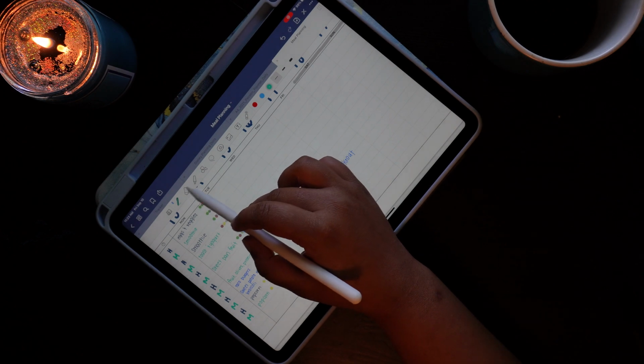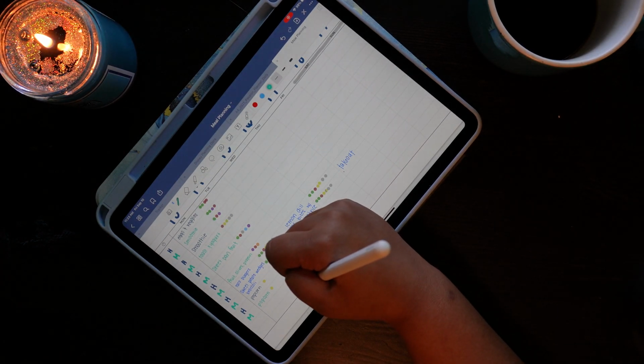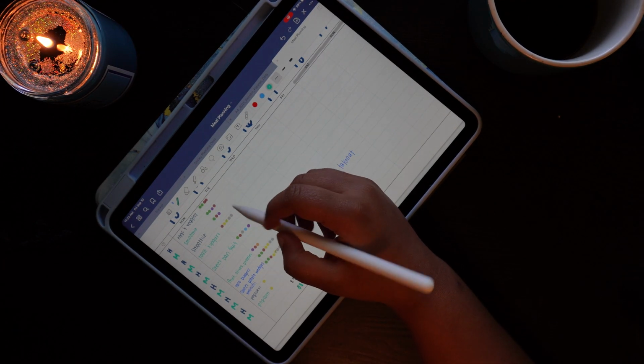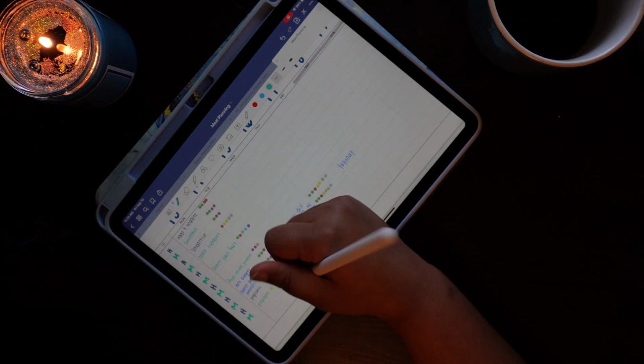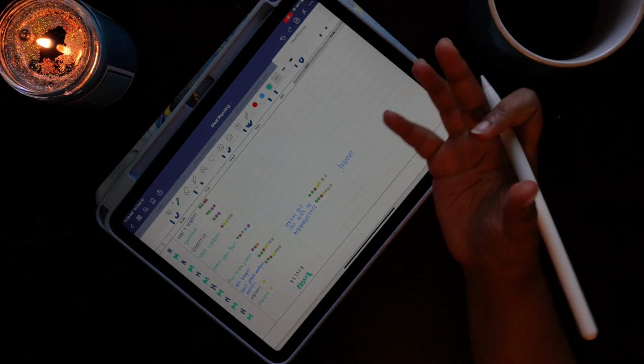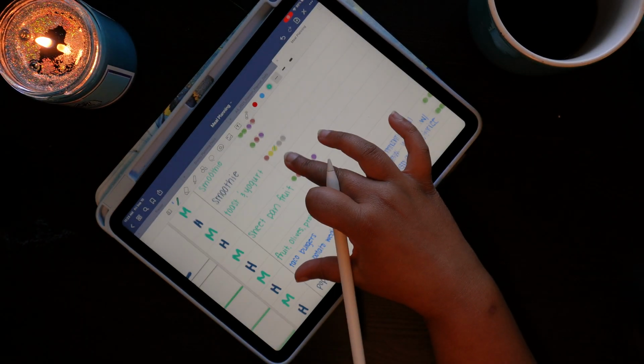So that will take care of my fruits and my proteins. 1, 2, 3, 4, 5. I have all of those. So that's basically all of my meals.